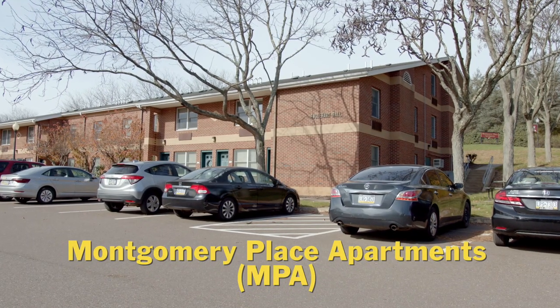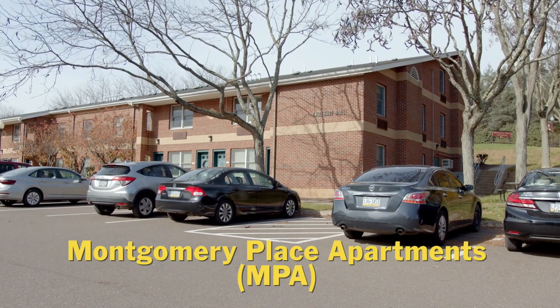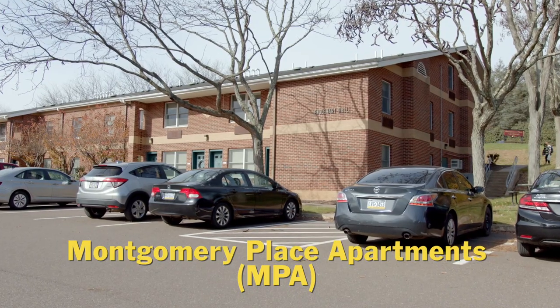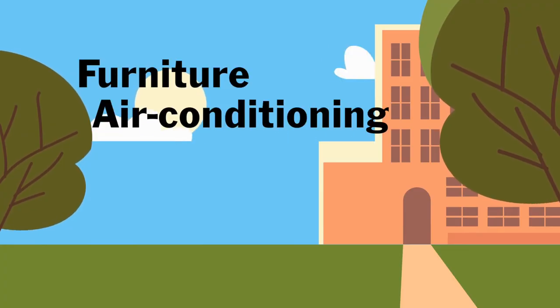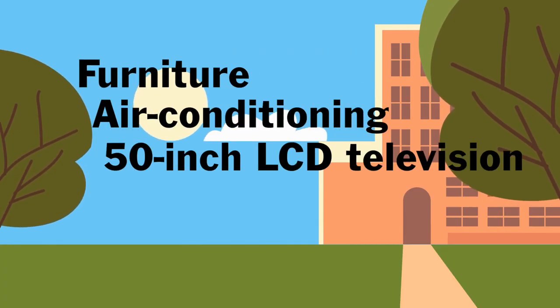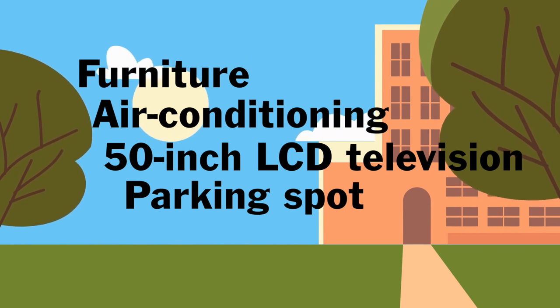Montgomery Place Apartments, or MPA, located on the upper campus, provides apartment-style housing for upperclassmen students. The 2-bedroom, 2-person apartments are clustered into 6 buildings and include furniture, air conditioning, a 50-inch LCD television, and a parking spot for each student.